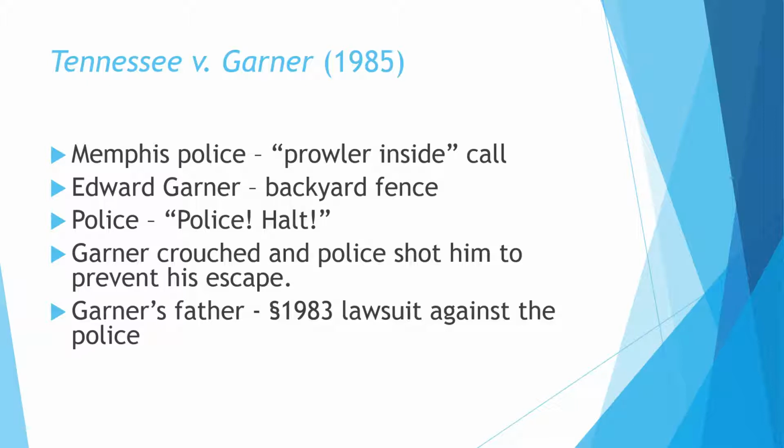Garner's father brought a 1983 lawsuit, a Section 1983 lawsuit. If you remember back to our discussions about legal restraints on the police, we talked about Section 1983. It's part of the federal code, and it was passed shortly after the Civil War, and it's used to allow private citizens to bring lawsuits when they feel that their rights, their federal rights, have been violated under color of law, so by police, by other lawful authorities. And in this instance, Garner's father alleged that when the police shot and killed his son, Edward, that was an unreasonable seizure under the Fourth Amendment.